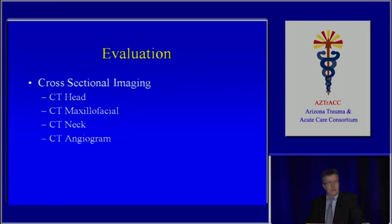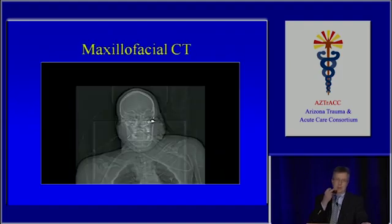Certainly, I think the hallmark evaluation this day and age is cross-sectional imaging. These patients usually get a CT of the head. It's hard to figure out from a trajectory standpoint if any of these have actually injured the brain. CT of the maxillofacial region will be helpful. Your facial surgeons who might ultimately have to reconstruct them are going to want that study. You want to look at that C-spine in the neck, and we usually do a CTA all at the same time. And again, in this day and age with CAT scanners, this can usually be done pretty quickly. This is a maxillofacial CT of that patient who had his head turned sideways.